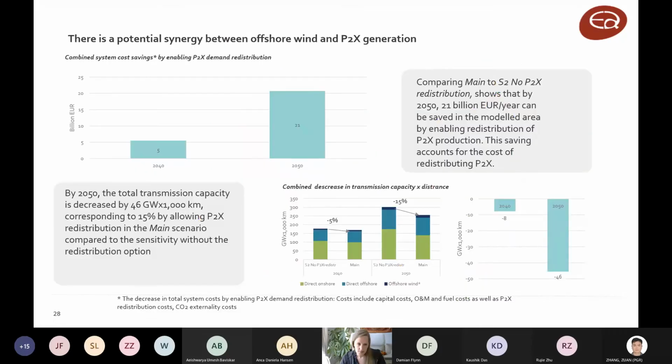And then if we look at some of the indicators of that switch, we see that there's a lot of savings to be had by enabling this power to X demand distribution. So by playing out that synergy between offshore wind and, for Finland, also onshore wind and power to X generation, a lot of money can be saved in terms of system costs.